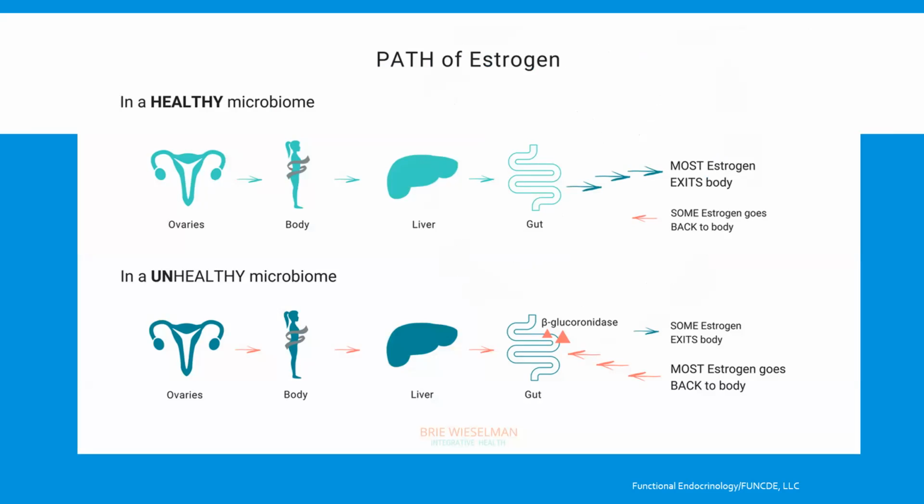So you can see here, with a healthy microbiome, you have ovaries that produce estrogen, or it could even be fat tissue producing estrogen. All of that goes through the liver and then through all of these CYP pathways, and then through the gut, and most estrogen exits the body. But some estrogen can go back into the body. In an unhealthy microbiome, you have a problem with beta-glucuronidase, and because of that, most of the estrogen goes back into the body and only some exits. That's where, as I said, it's super important to have regular bowel movements and not constipation.